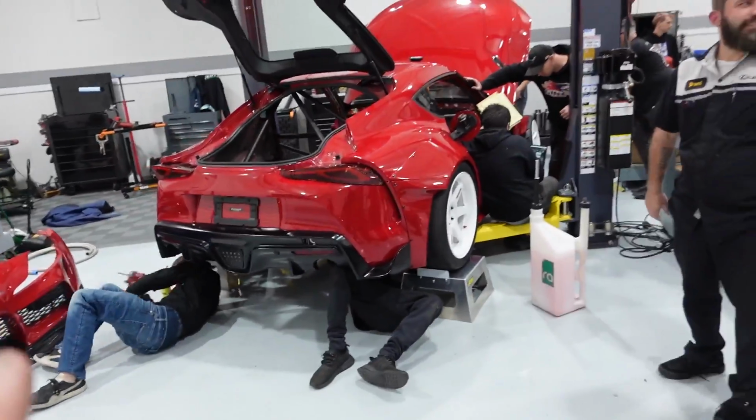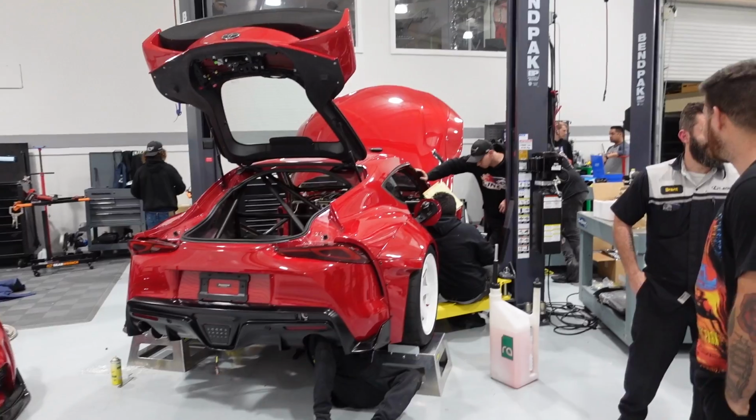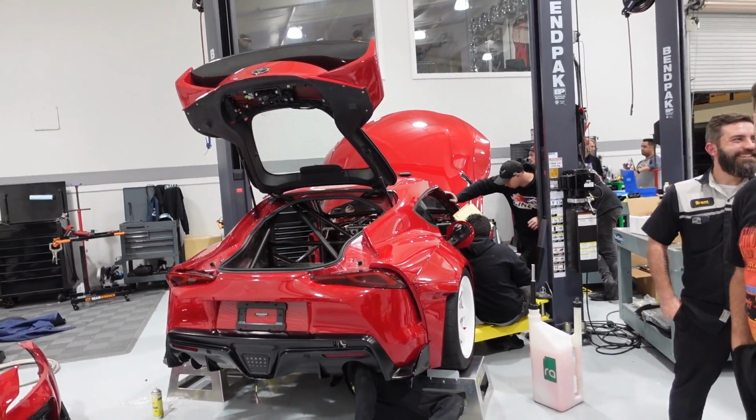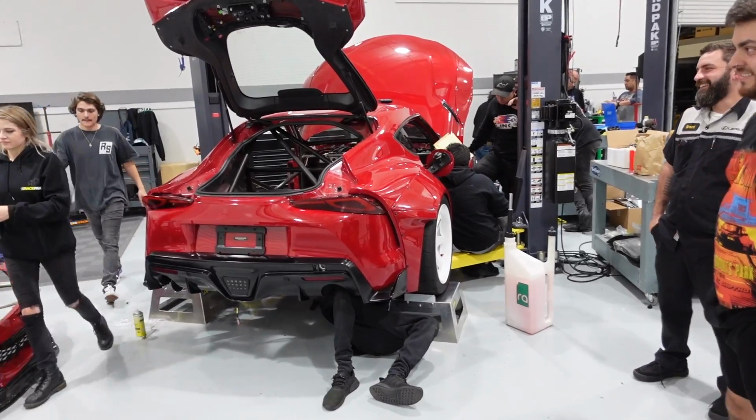I just want to preface really quick. I don't want to show too much of Adam's build, but I want you guys to go see it real quick. This is the first time I've seen the whole entire StreetHunter kit on the rear, with the wing and the wheels, and it looks so good.